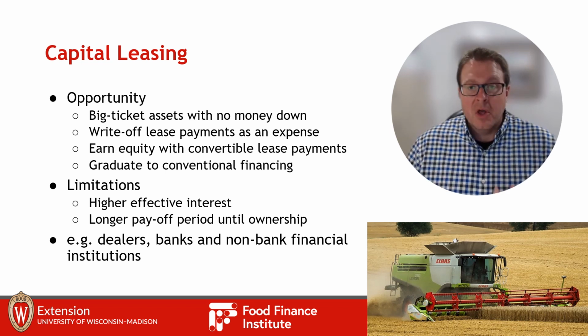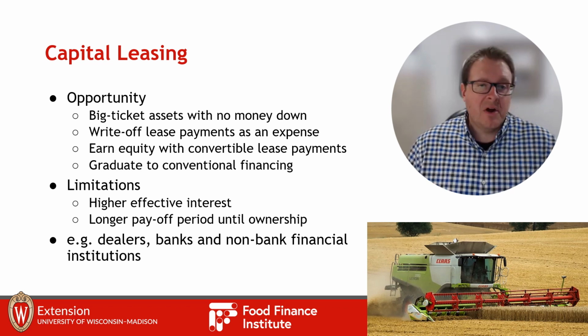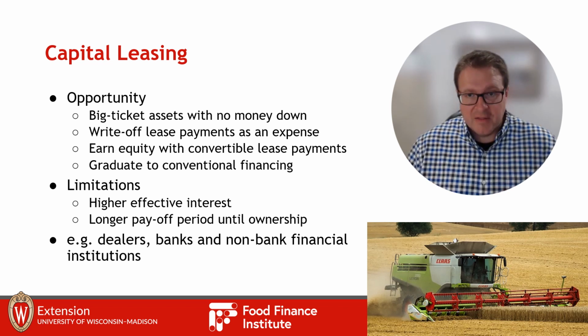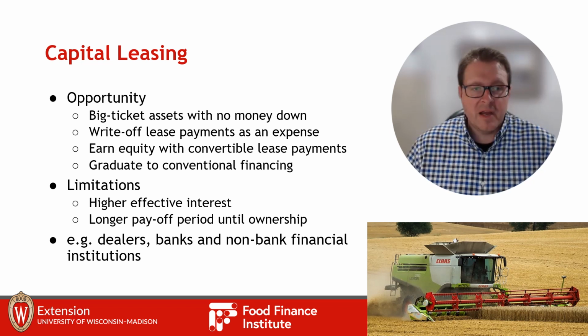lease payments. You as the borrower or the lessee can write off those lease payments as an expense while it's still under lease, and eventually, once you've built up enough equity in that thing, convertible equity in that thing, you can graduate to conventional financing with a typical 20 or 25% down.